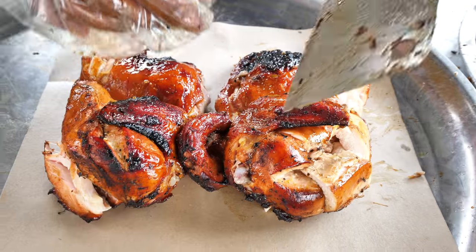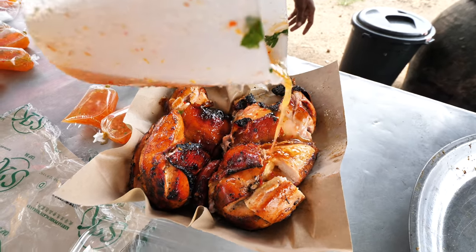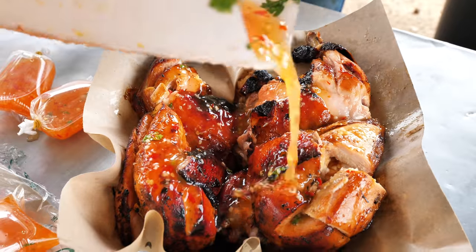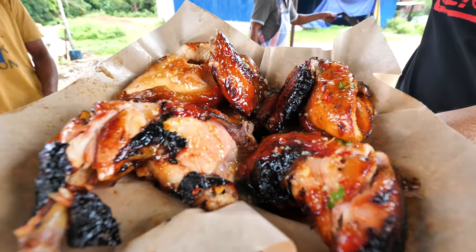Look at how crispy that skin looks. And this is the sweet Thai chili sauce they're gonna pour on top. Spicy, pedas. Hot. Whoa! Oh my goodness, it's just a never-ending sauce fest here. Wow, it's a golden aura chicken. It just glistens in the light.